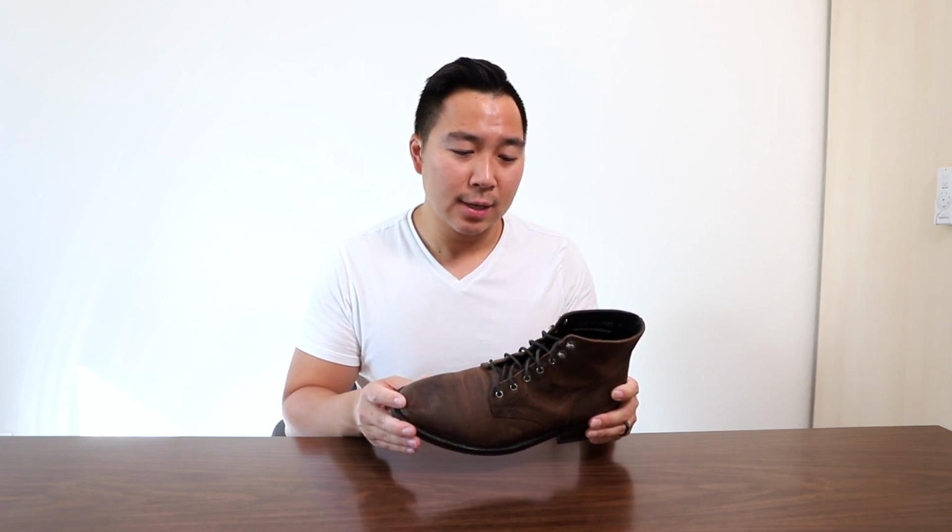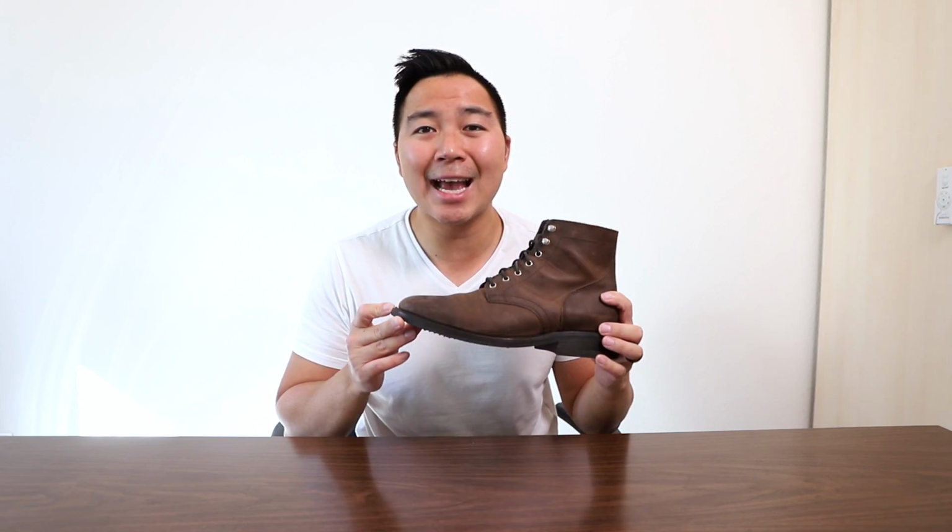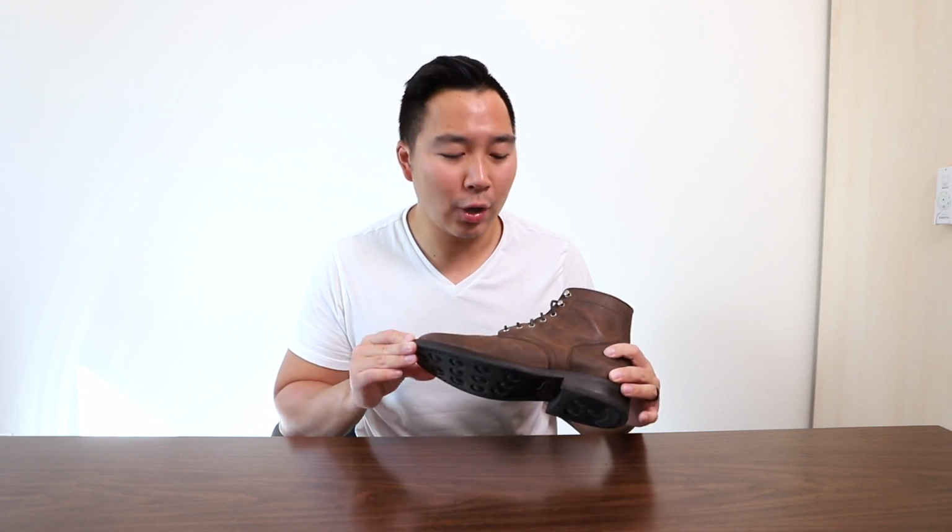This boot comes in at $199 for a high quality leather boot with a 360-degree Goodyear welt where you can wear them for many years. That only costing $199 is actually not that bad of a deal. So I really like this pair of boots. Next up, let's take a look at the Captains.